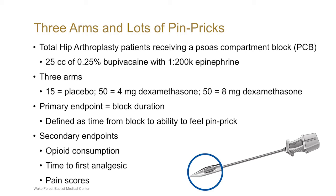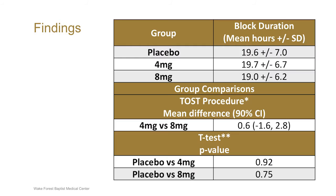This was performed in addition to the secondary outcomes, which included the surrogate outcomes other studies used, such as opioid consumption and time to first analgesic request. As you can see from the results, these durations were all about 19 hours with a standard deviation of about 6 or 7 hours. They were proven to be clinically and statistically equivalent. Our assumption was that the 4 milligram and 8 milligram groups would provide a significantly longer duration than the placebo group, and that they would also be the same. We found that the 4 milligram and the 8 milligram groups were the same. However, neither of them actually prolonged the nerve block any longer than the placebo group, suggesting that they were clinically and statistically non-inferior or equivalent.